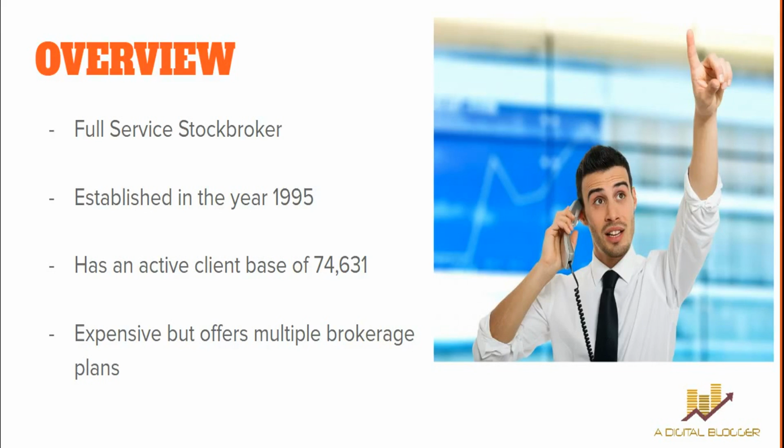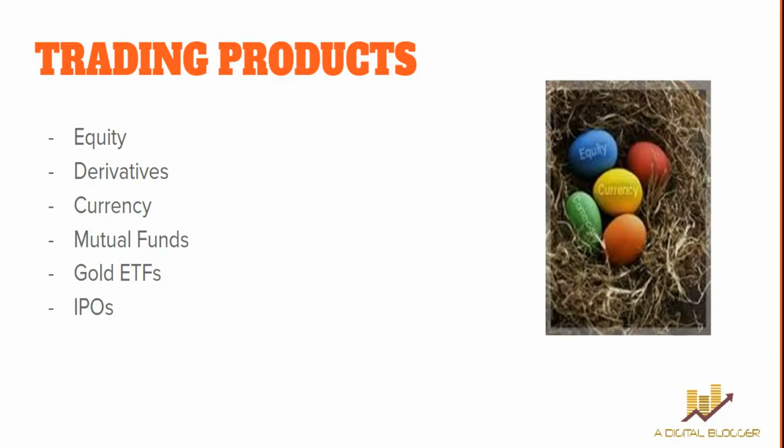Now, it is definitely expensive being a full service stockbroker, but at the same time it offers multiple brokerage plans, and based on that you can make a choice which one suits you the best. If you talk about trading products, they've got actually a limited array. You can trade and invest across equity, derivatives, currency, mutual funds, gold, ETFs and IPOs. So from that particular perspective, yes, there are areas that can be worked upon in terms of adding up new products for the client's usage.